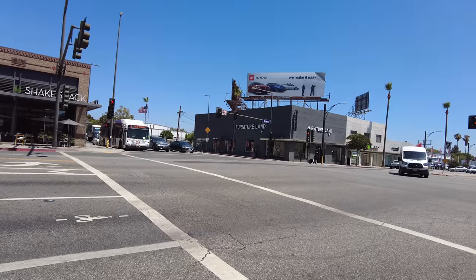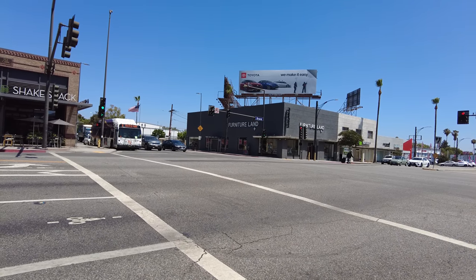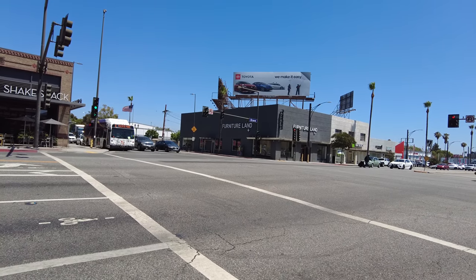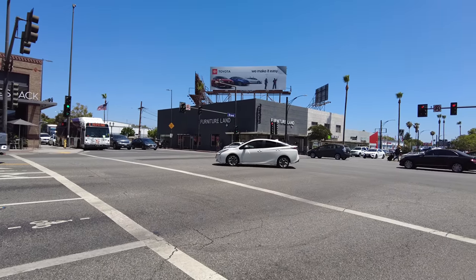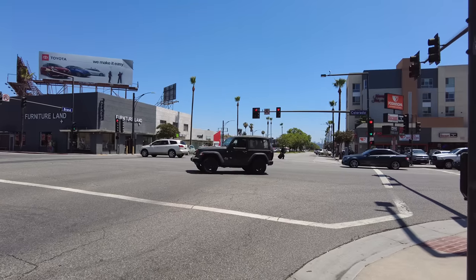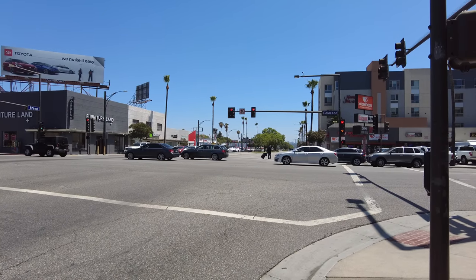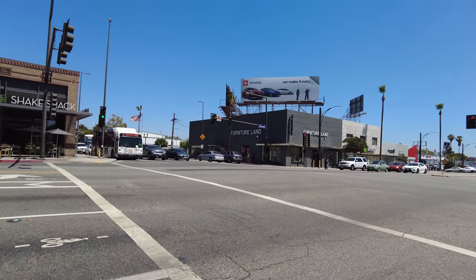Just a quick note, if you need reliable cell phone service, it's not the greatest here. And that goes for both Verizon and T-Mobile. I know because I tried to live stream from here with both services and both did not have the greatest service. All right, we have the walk signal.